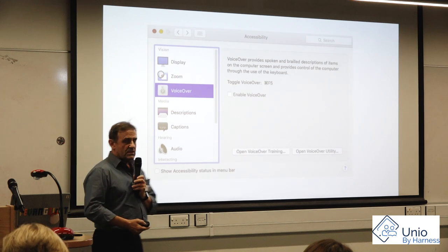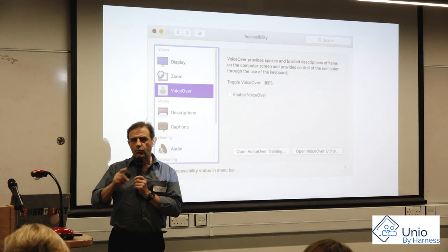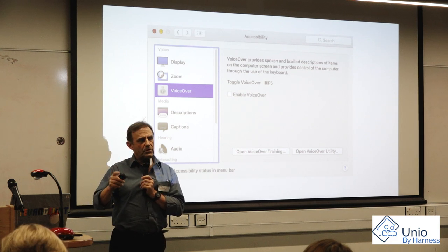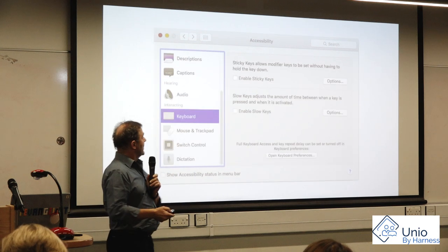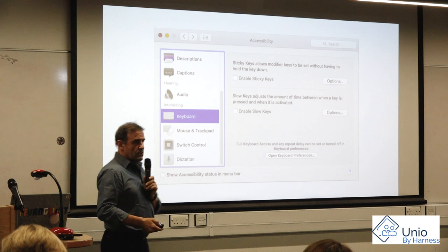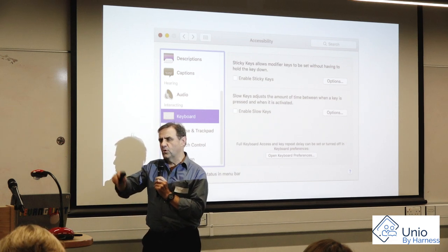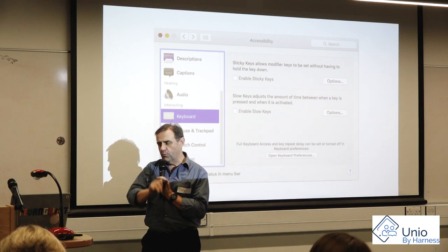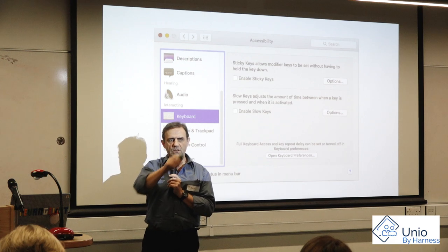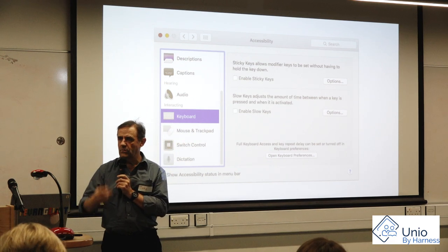VoiceOver would give us text-to-speech, but it will also read out the commands, the windows you've opened, the commands you've just hit on the keyboard, and so on. On the keyboard, we can use things like sticky keys, which means that you can use the keyboard one-handed. So instead of doing Control-Alt-Delete with two hands, you do it one key at a time. Yep, you can do it one-handed.